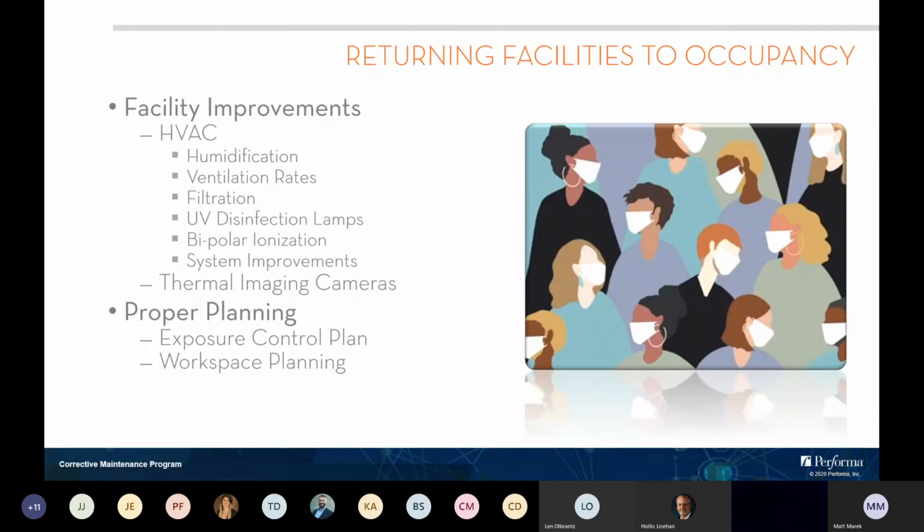So when we start looking at the cleanliness aspect, we're getting into disinfecting the frequently touched surfaces. Trying to evaluate food preparation and warming areas, looking at whether more hand sanitation dispensers are required. Can we look at increasing the outdoor air, or, again, improving the filtration of the HVAC system? There's also other things that can be done.